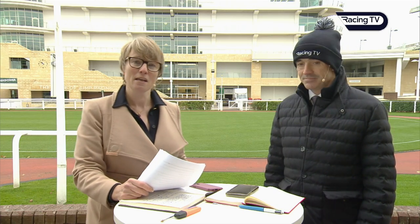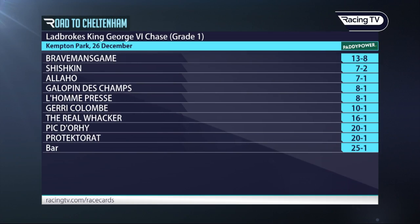Right, let's have a look at the King George VI chase betting. And it was interesting to me that whereas Bravemansgame was pushed out to 14-1 after the Charlie Hall for the Gold Cup, he pretty much held his position in the King George betting. 2-1 was as big as he went. Shishkin's there, Allaho, who we'll see in a moment, is there. Galopin, who I can't imagine he'll run. But Gerri Colombe is there, and we don't even have Gentlemansgame there.